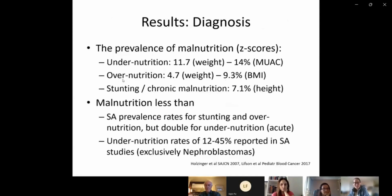So it was quite interesting when we look at our results at diagnosis, that our prevalence of malnutrition was a little bit lower than presented in previous research, specifically in Africa and also all over the world. It varied depending on the anthropometrical variable that we used, and we can see, as we know now, that MUAC tends to be the most sensitive, and it does identify more malnutrition, specifically undernutrition in this case, when compared to some of the other variables.